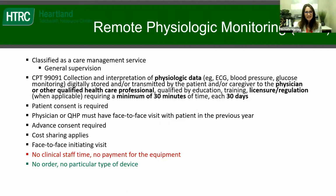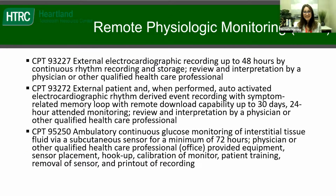So if I go back one slide to 99091, if you were to look at this code in the code book, it's kind of funny because even though it uses EKGs and glucose monitoring as an example, there's also an instruction that says, don't use this code if there's another more specific monitoring code available. So if you were doing EKG monitoring or glucose monitoring and it met the requirements of some of these other already existing codes, you would report these more specific codes first if you met the criteria and not 99091. But if you were doing EKG monitoring or blood glucose monitoring and it didn't meet the criteria for these more specific codes, then 99091 was a possibility, assuming you met all other requirements of that code.